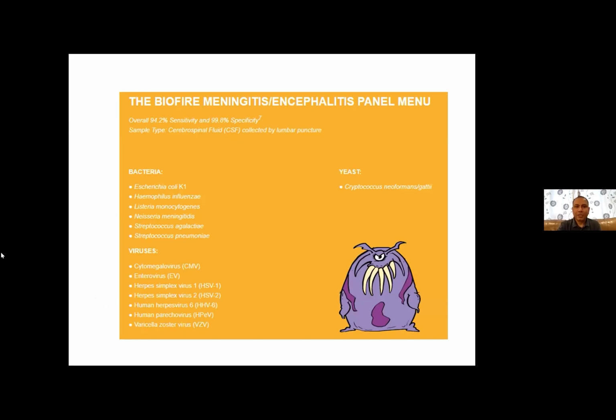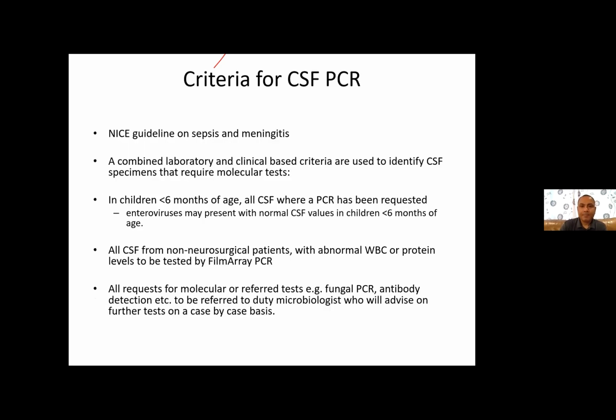As you know, the BioFire CSF panel is a very useful, lovely panel. It has multiple bacteria and viruses that commonly present from the community, and also a yeast, cryptococcus, as well. What we did was we said, look, we are going to look at, say, the NICE guideline on sepsis and meningitis. That's the basis of our recommendation. And in our lab, we said, look, we are not going to test all CSF that comes to us asking for CSF PCR. There has to be a good reason to do CSF PCR. And for that, we use combined laboratory and clinical-based criteria.